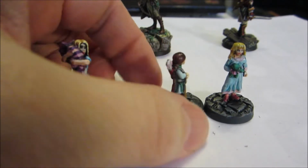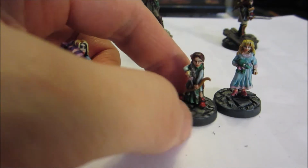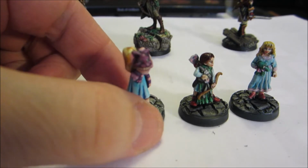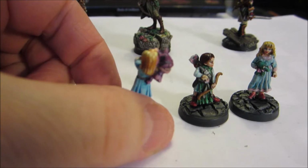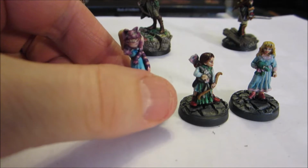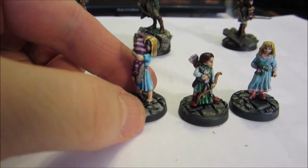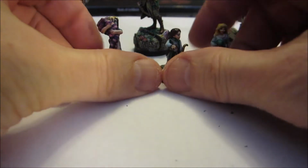And then we have a little archer girl. Nothing special about her, just some basic paint jobs. And then there's Alice with the Cheshire Cat, which I painted in the striped fashion that is in the movie by Disney. The face came out a bit darker than I had perhaps intended. Oh well, these things happen. The face of the cat, I mean. But otherwise, I think she's okay.